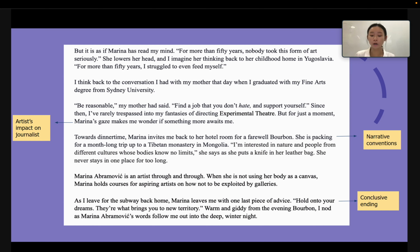Beautiful showing of Marina's backstory through her dialogue. Now, the next two paragraphs are quite interesting, and hopefully you can see some parallels between the next two paragraphs and the paragraph about Marina that we just read.